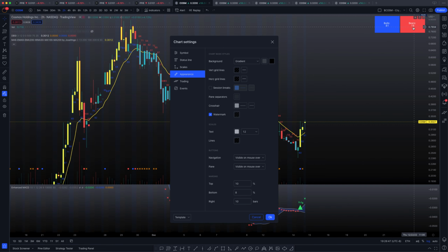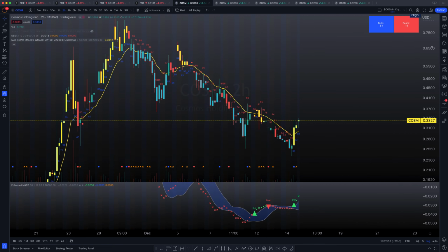Actually, let me go ahead and change the size of the font on the right hand side here so that it can be a little easier to see for the people driving and for the people who are just a little hard at seeing, right?